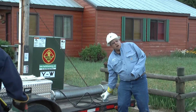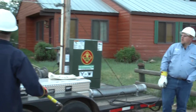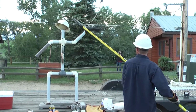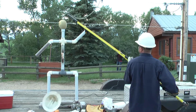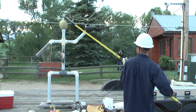You can see that hard hat is really dirty. Looks like it's been dragged down a county road for a couple miles. Hot. You see, as Jason's rubbing around on there, it's not doing anything. Dead. Go ahead and knock it off there. Oops, we just lost our hard hat. Hit that several times.